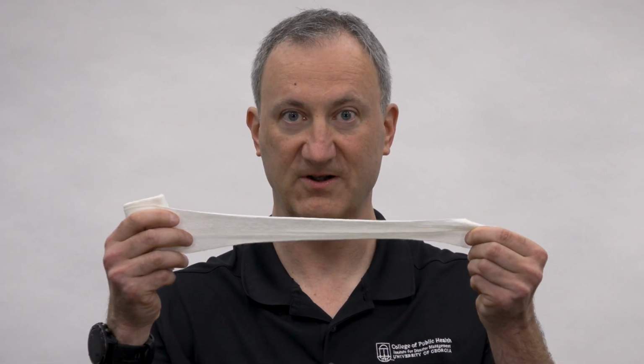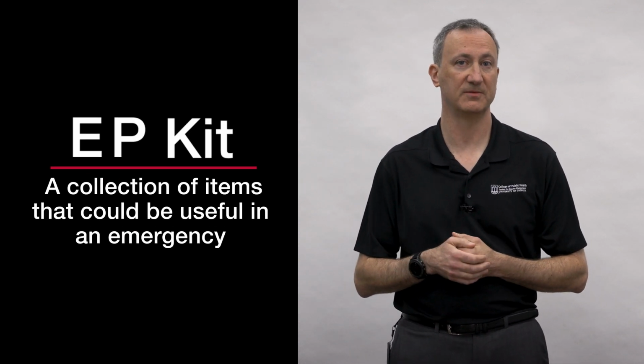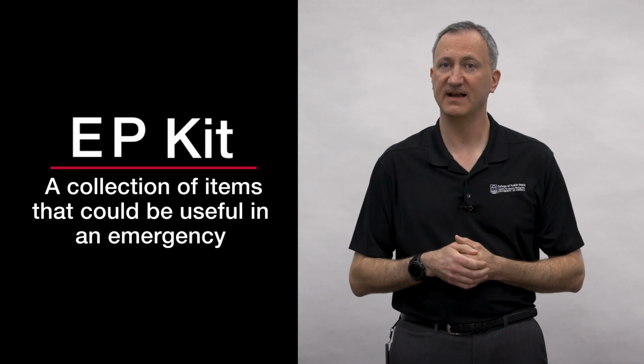An emergency preparedness kit, or EP kit, is a collection of items that can be very useful in an emergency. There are many different kinds of EP kits. For example, you could have a household EP kit, an EP kit for your vehicle. You could even have an EP kit for your pets. These kinds of kits help you to solve problems during an emergency.